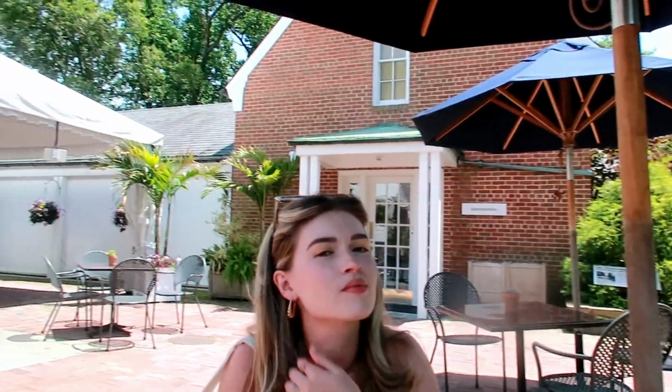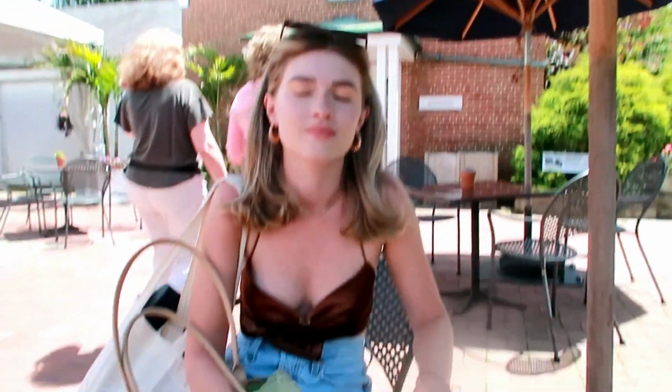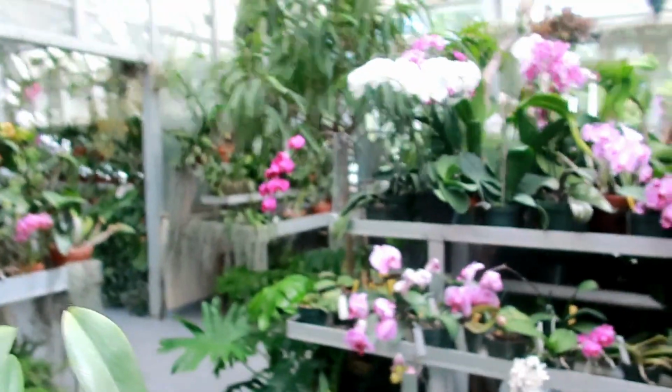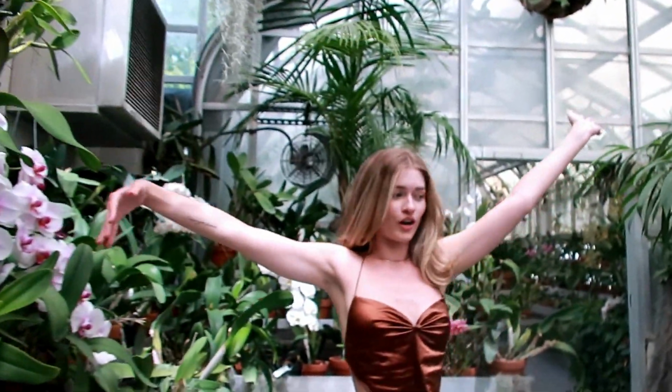We're just waiting on our frozen drink, what was it? Raspberry lemonade. Frozen raspberry lemonade. Look at her, all nice and cute. Hi guys. So we're here at this beautiful orchid place with the best lighting ever. Okay, you're gonna do a whole tour for us. Look at her. Here we have some orchids. Some more orchids.